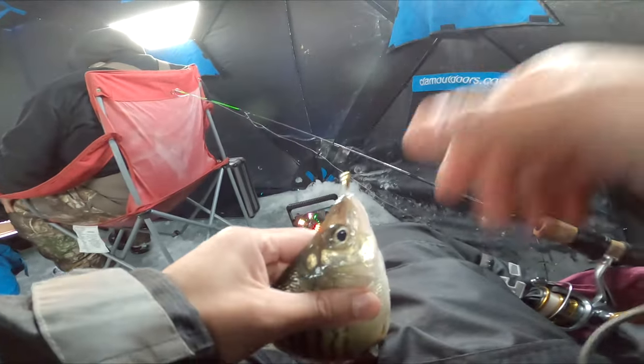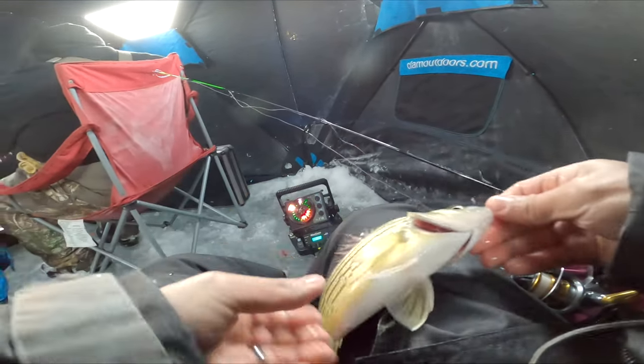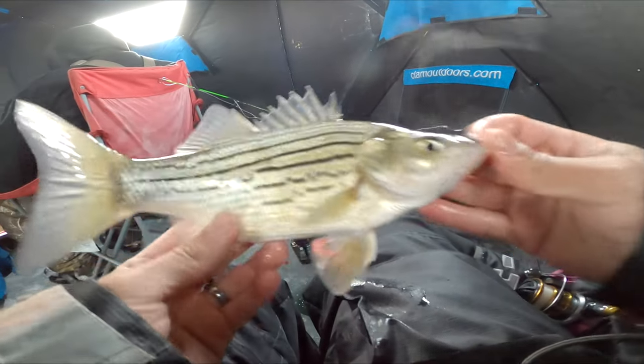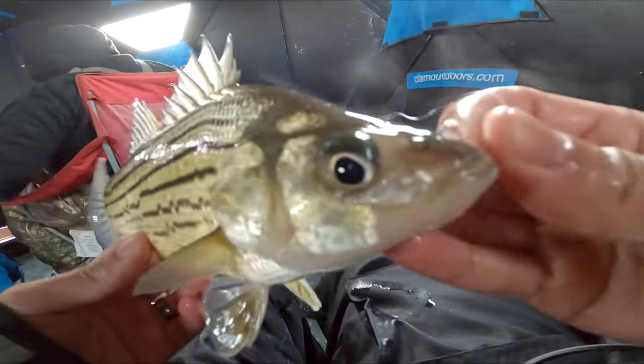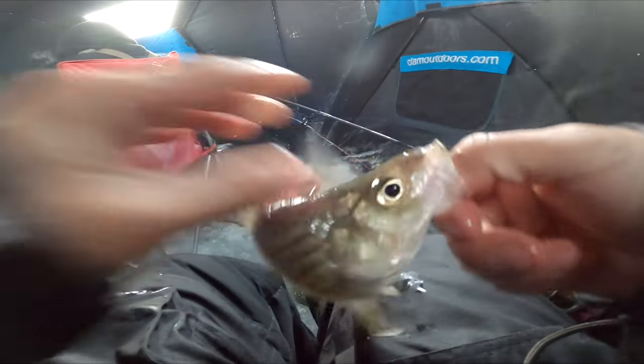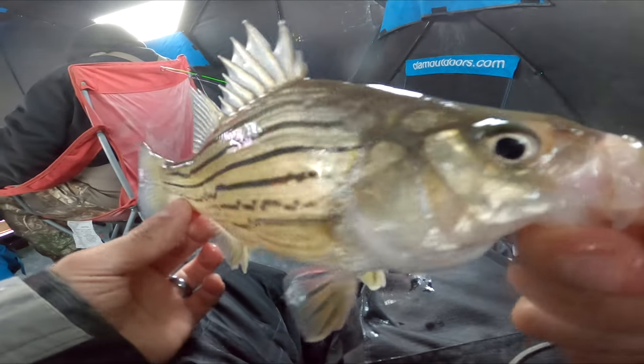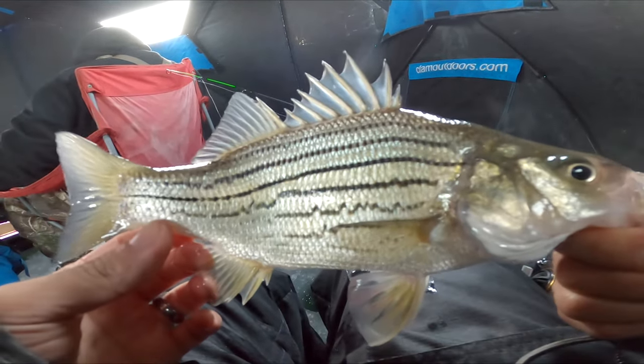Ooh, boy! Let's get it! This is like my third fish of the day, bro. Look at this, dude. Holy shit! Damn, boy! Hell yeah, right here, guys. Woo! Big old yellow bass, boy. This is what we came here for.